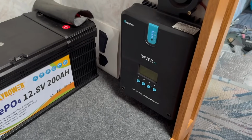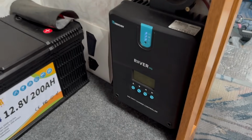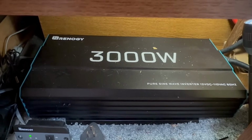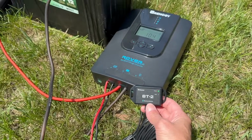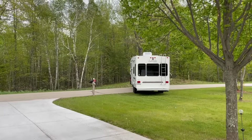As you can see, we're no stranger to Renogy products. This is the Renogy charge controller that we have as part of our main system. We also use a Renogy inverter as part of our main system, and that BT-2 Bluetooth device that I showed you as part of our little setup, that's ours as well. In the past, we've had Renogy solar panels. You just don't have them anymore because when we sold the fifth wheel, those panels went along with that. I have to say, overall, we've been really happy with Renogy products.